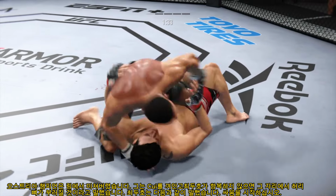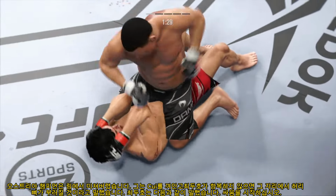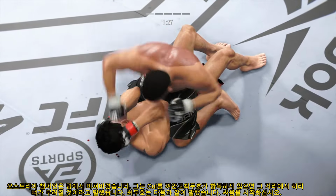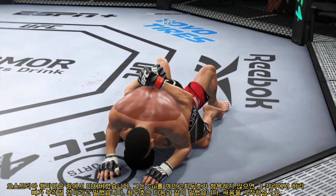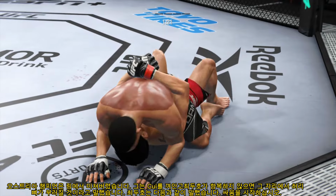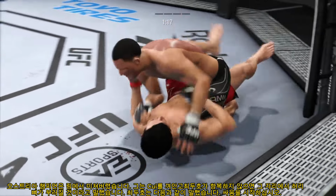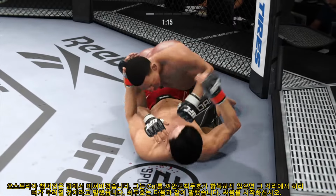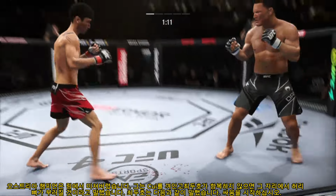Well, you got to be working off of your back. He's certainly doing so here. Nice punch. Lands with the ground and pound here. All right, he's trying to control posture here. Now trying to hip escape. He's just trying to move out of this position off the bottom.